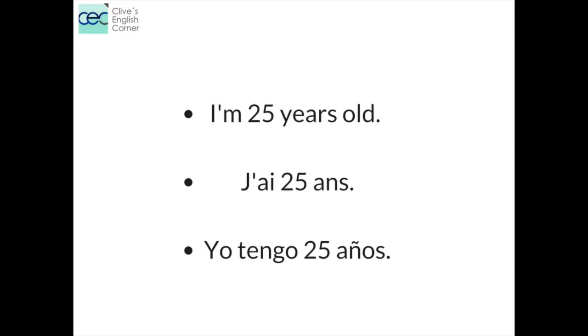In both French and Spanish, since they are derived from Latin, they tend to have a more similar structure. In the case of French, they use the verb avoir, which means have, and in Spanish, they use the verb tener, which is also have. So as you can see, the difference is radical. Okay? So let's take a look at another example.